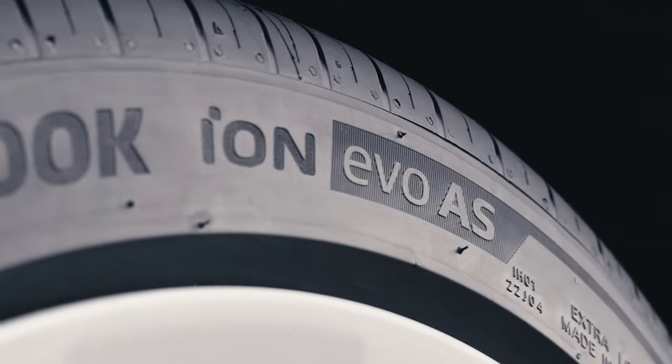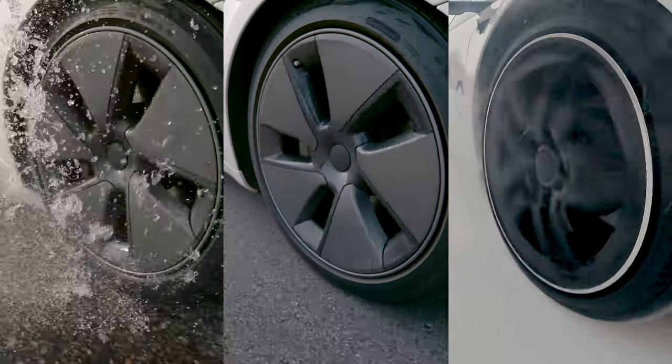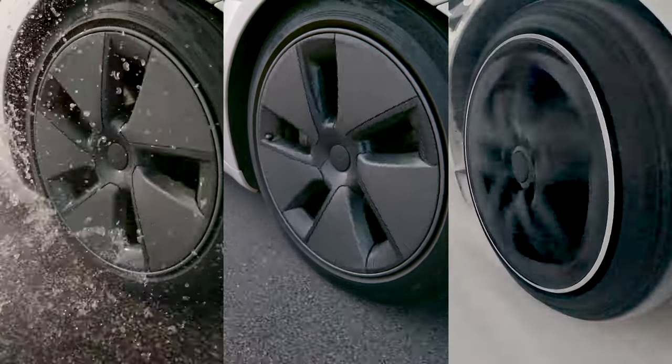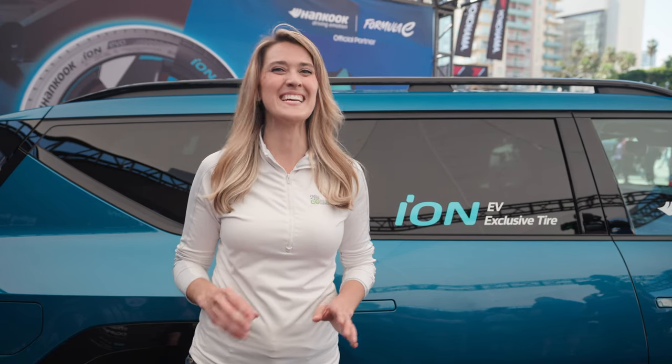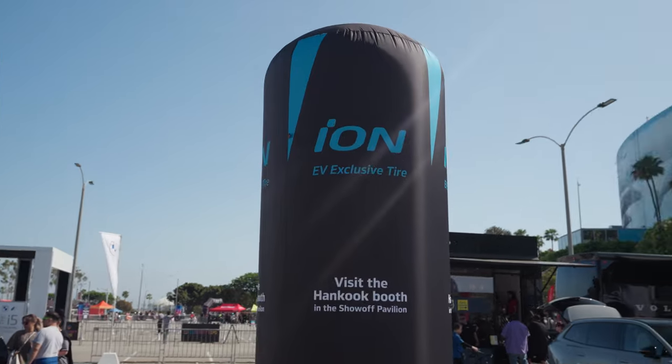But Ion is the first tire brand with a complete lineup exclusively for electric vehicles for a variety of applications and conditions. These tires bring out the best in high-quality electric vehicles to maximize driving performance.